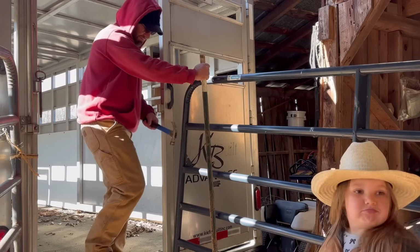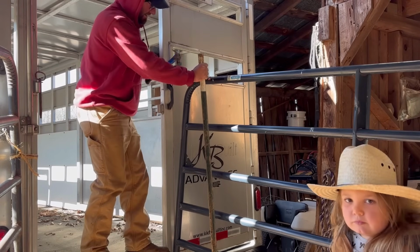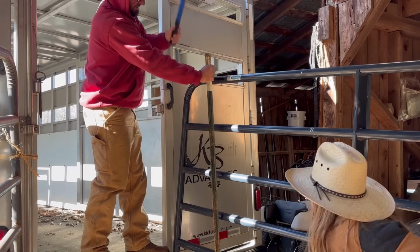I think I'm going to drive this T-post up in the ground right here, and that'll also sort of close off that gap I have down under the gate, and we can tie this gate to this T-post.